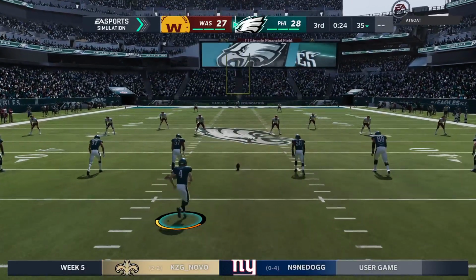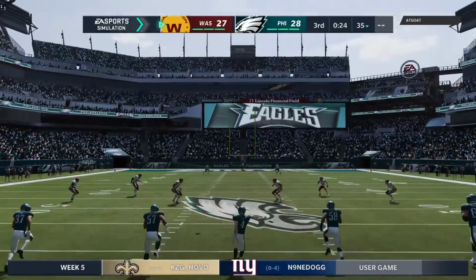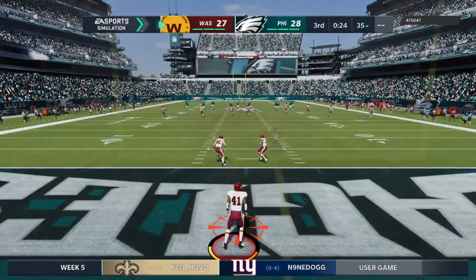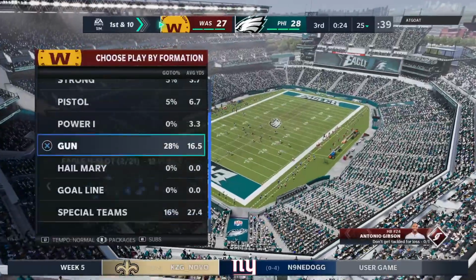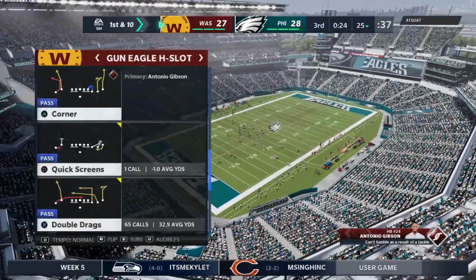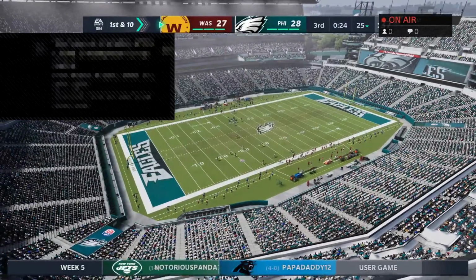Now after the touchdown, here's Elliott on to kick it away. Fair catch made at the 25-yard line. Washington will take over 1st and 10. 5-yard line.